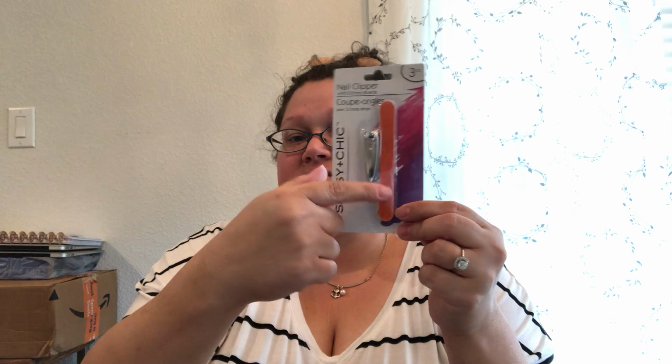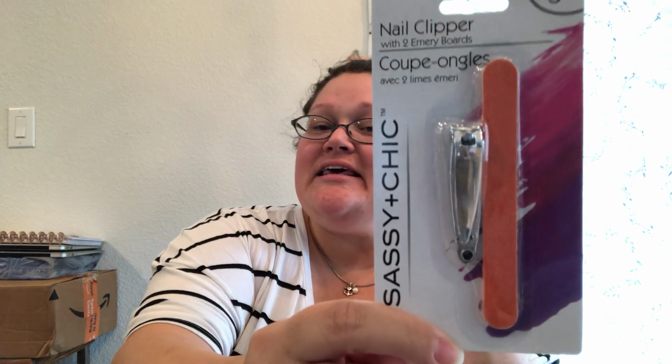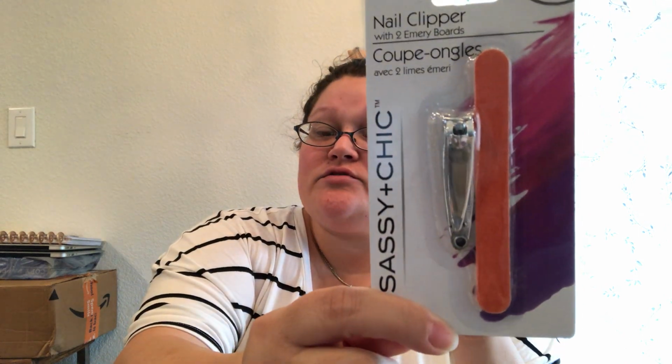So what I do is I take these 2 emery boards and I clip them in half right here. And so instead of 2 longer emery boards, I have 4 short ones about the same size as the nail clippers. And then I put all of those little items together in a teeny tiny little zipper bag to go in with the rest of the hygiene kit stuff. So this is what they look like. And I usually buy 3 or 4 when I go.